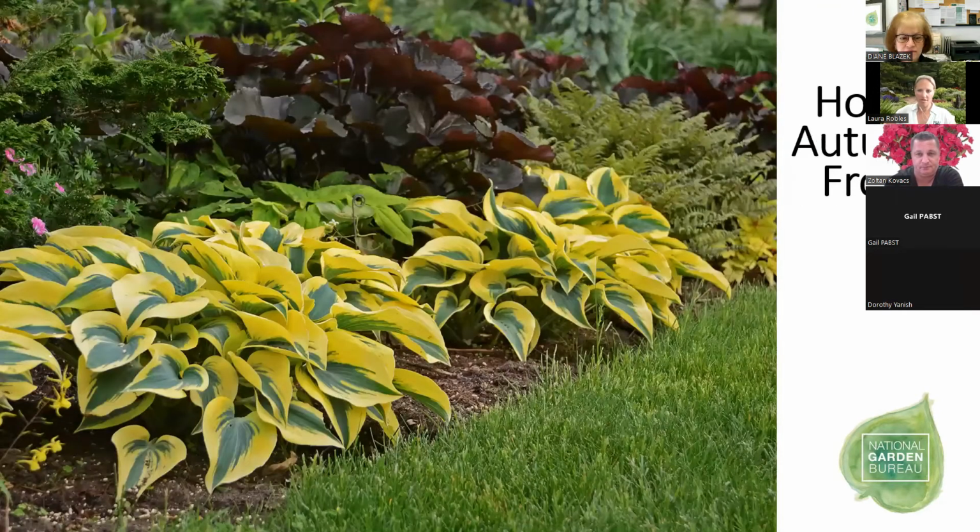Next slide. Hosta. Obviously, we can't do a shade garden talk without talking about hosta. And I know some people struggle with deer and rabbits, but you gotta love hosta. There's so many different ones, and there's ways to work around deer and rabbits. In my garden, I have to work around rabbits. They're everywhere, and I do. I spend a lot of money on repellent, but you know what? Whatever it takes to keep my hostas looking good.